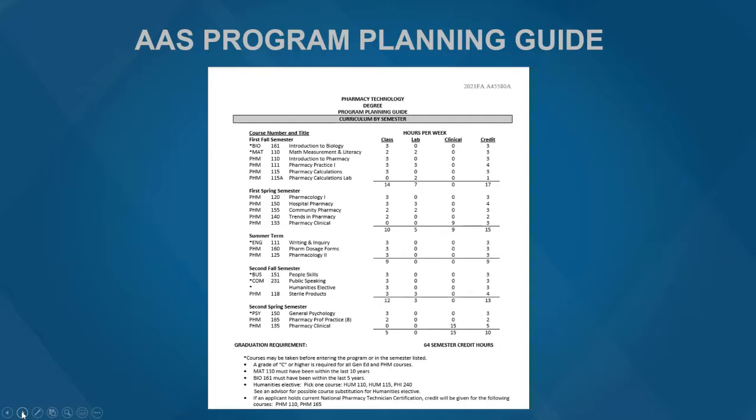In our program, we send students into community or retail pharmacies. We also send you into a hospital pharmacy to get hospital experience. And then in your very last semester, the 5th semester in the program, you get to go to a specialty pharmacy. So we do give you a variety of settings to get hands-on experience in. That gives you a way to figure out what type of setting you think you would fit in best.